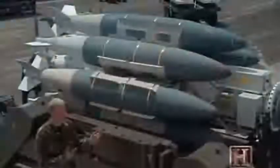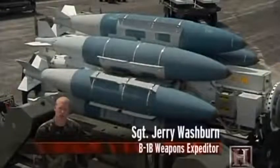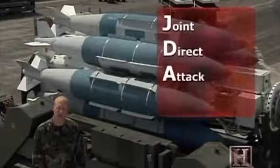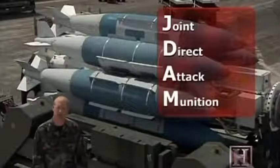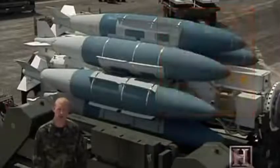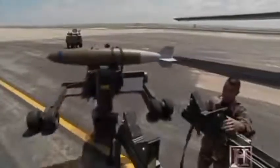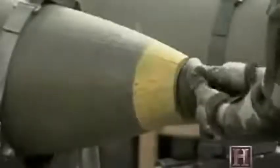Over the Middle East, the crews often deploy guided bombs, called JDAMs. Standing behind me here is the 180-inch rotary launcher, which is carrying the 2,000-pound Joint Direct Attack Munition, and each bomber holds 3 per bay, which is a total of 24 GPS-guided munitions. A single B-1B carries a weapons payload 8 times heavier than that carried by a B-17 during World War II.